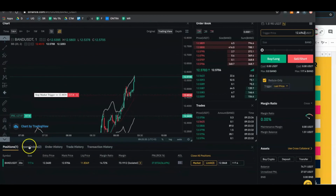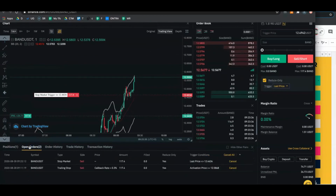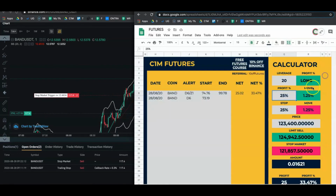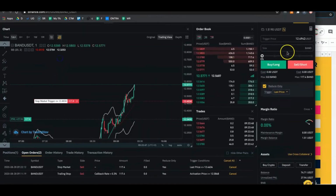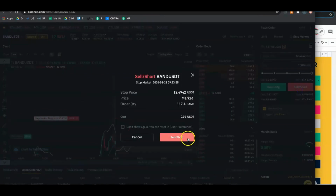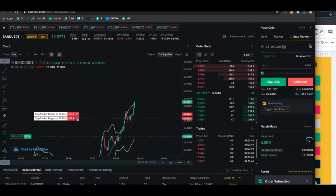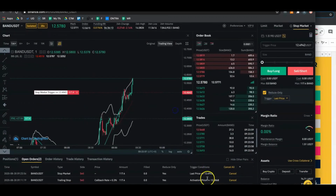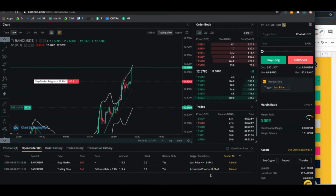What was my activation price? 1258. That's coming. It's coming. 1, 2, 4, 9, 4, 2 is going to be my new stop. Okay, yeah, up we come. It's going to be hitting, triggering.